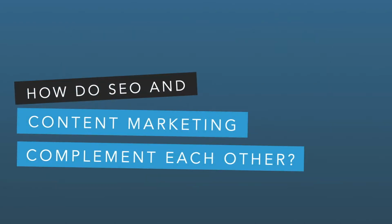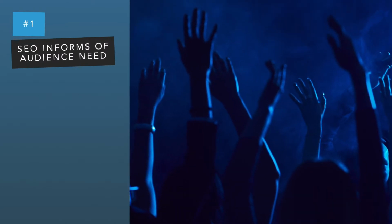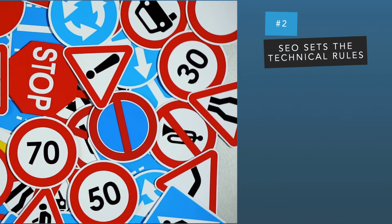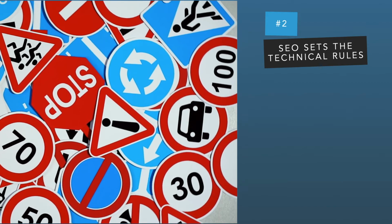So how do SEO and content marketing complement each other? There are at least 6 ways they do so. First, content marketing relies on SEO to inform of a need of an audience for content to be created. Second, SEO sets up the rules for content marketing to follow so that the content is found by search engines to be a match for the audience need.